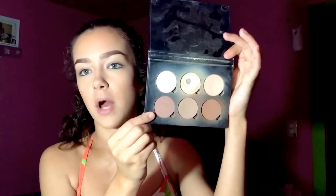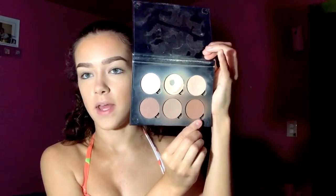So right here we have Java, and then Fawn, and then Havana. I'm going to take some of that Havana shade and put it in all the places where I placed that cream contour. Make sure you blend really nicely. You're going to tap and kind of distribute that product also. So blend away until you get the nice seamless line that you want on all that contour.